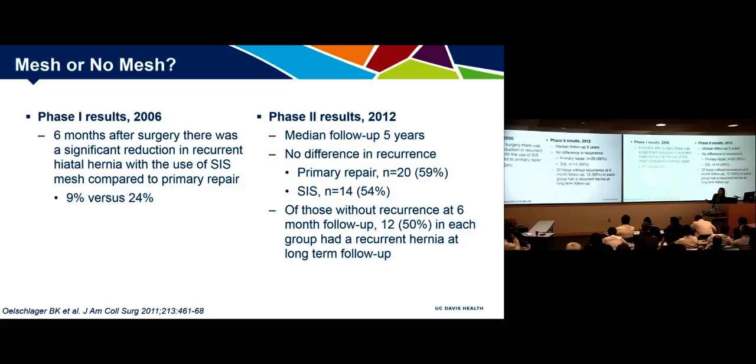You got esophagrams on everybody, no matter what your symptoms are. And if there's a recurrence radiologically, it counts. Their definition was 2 centimeters from the diaphragm to the vertical head of the wrap. Of those who didn't have a recurrence even at the six-month mark, about half in each group would progress to have a recurrence at the five-year mark.